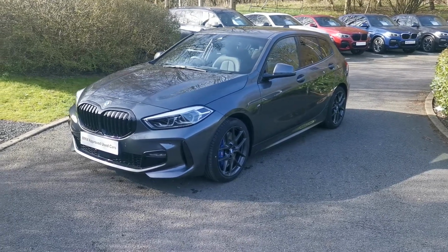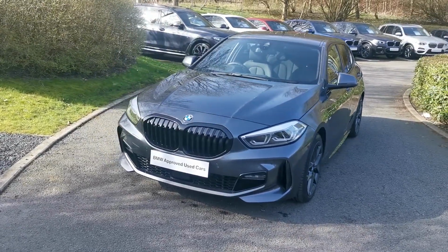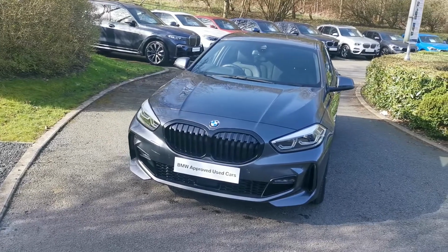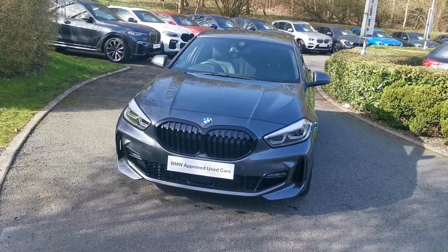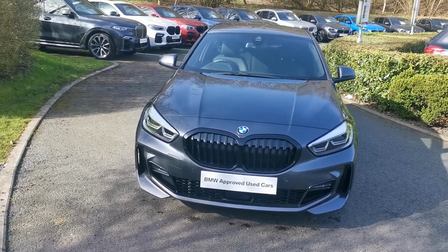Today we have this 118i M Sport 5-door hatchback. This car is finished off in mineral grey metallic and is a November 2020 registered vehicle. Some lovely options selected in this car, which I'll run through with you now.